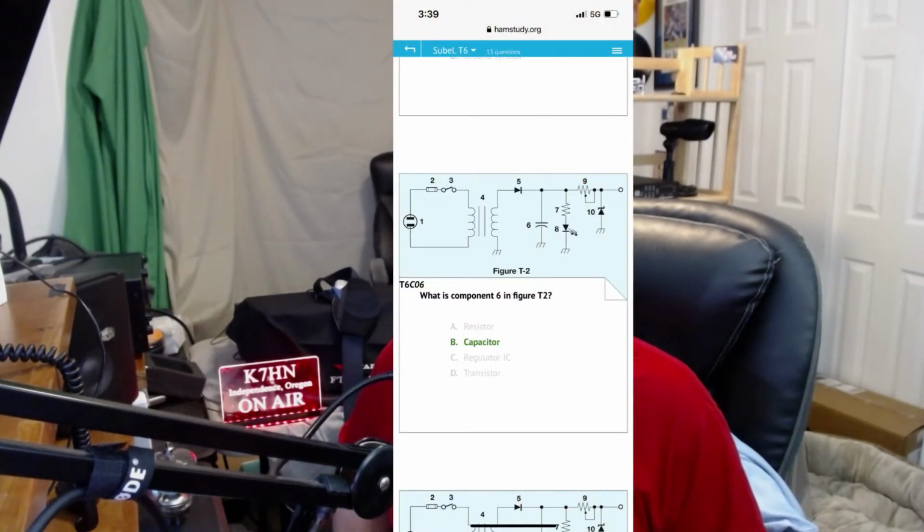All right, let's move up. Now we answer the 5th one. Oh, we're moving on, sorry. What's component 6 in figure T2? I know it's small. I'm so sorry. I really mean that. Number 6 is a capacitor, okay? A capacitor. We're going to go through all of these here, okay?